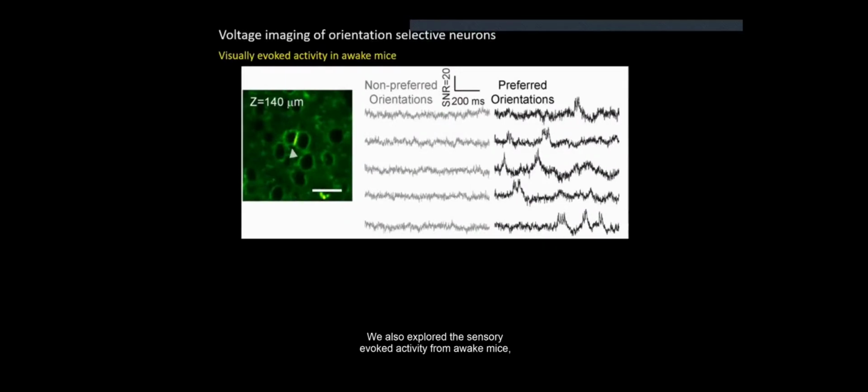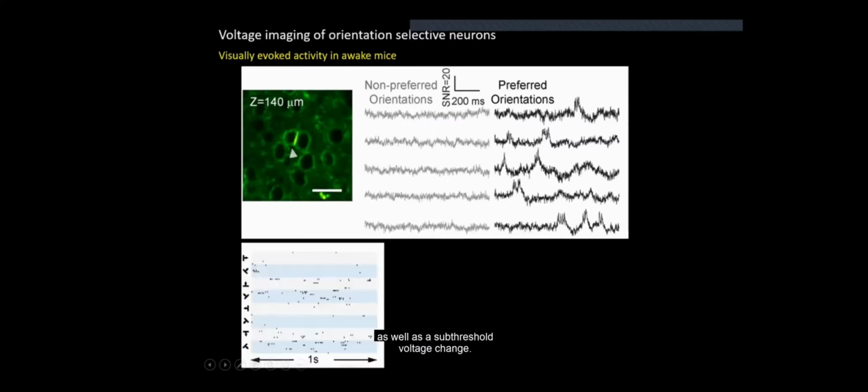We also explored the sensory evoked activity from awake mouse. Here we are looking at a neuron within the primary visual cortex of the mouse, which is selectively active towards drifting gratings of particular orientations. When we present the mouse with a non-preferred grating, you can see that there's very little activity in terms of the membrane voltage change, either subthreshold or superthreshold. But when the cell is presented with its preferred stimulus, we see very active action potential firing as well as subthreshold voltage change.